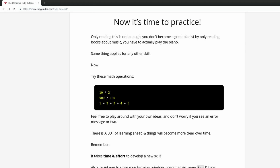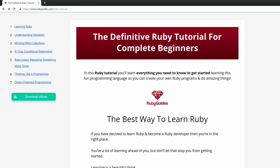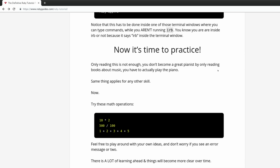So now I want to talk about practice, because not practicing what you learn is a pitfall, a mistake that people often make when they're getting started. Maybe you don't do this and that's fine, but I saw some people do this: they read this and they think they are done, they already learned.